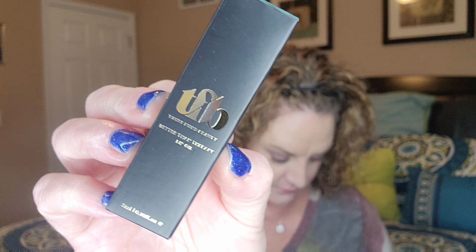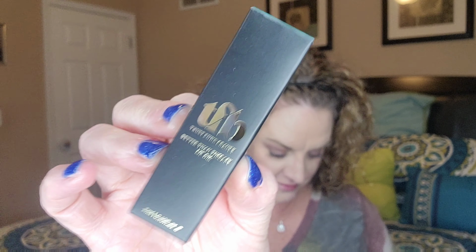All right, the next thing I am pulling out is from Trust Fund Beauty. This is the Better Than Therapy Lip Oil. If you guys watch me, I love my lip oils. So I'm very excited to have this one. Doesn't have a shade or scent or anything like that.